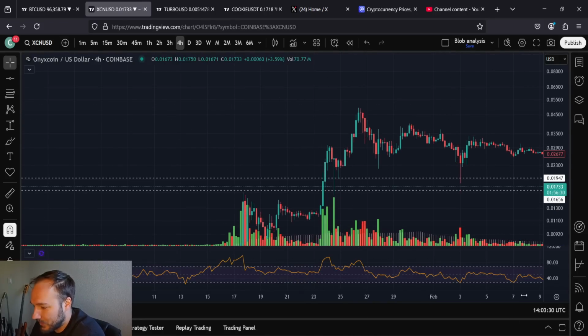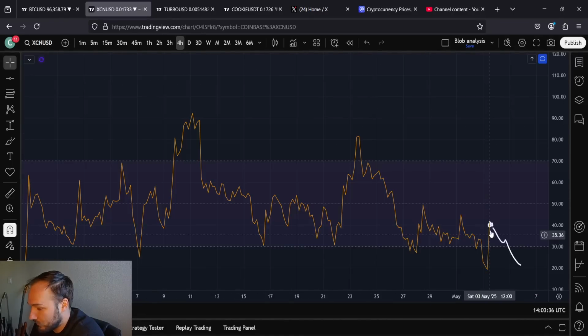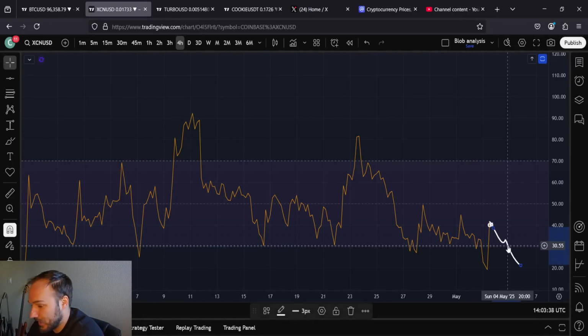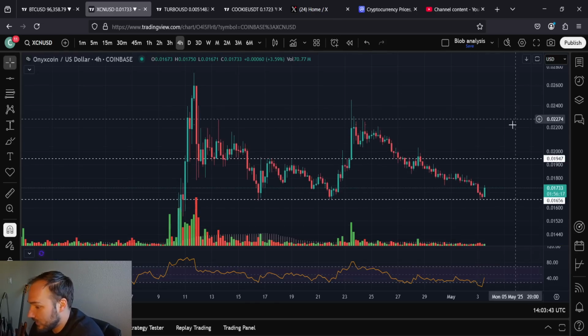Bounce off the 60, positive reaction. If you got overbought, bounce off the 60, positive reaction. If you bounce off the oversold zone, reject the 40, you get a negative reaction. Same kind of concept, but to the downside, right? So that's all I'm trying to say there.